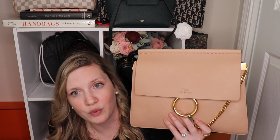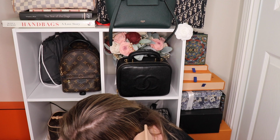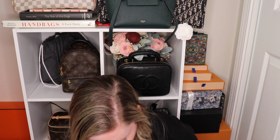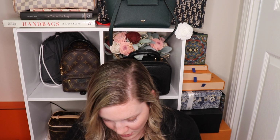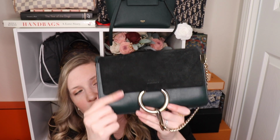But I think if you really want a Chloe Faye, the better options are either the backpack or the mini because the mini is much thicker on the sides. Actually, I might have the mini right around here. So I do have a mini as well. Oh wait, I do have it, guys. Okay, let me show you what I mean. This is what I mean when I say I have a lot of handbags. I don't always know where they're stored. So this is my Chloe Faye in the mini size. This one is not all leather. This is actually dark green with a suede.